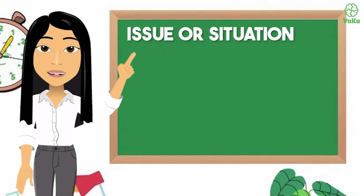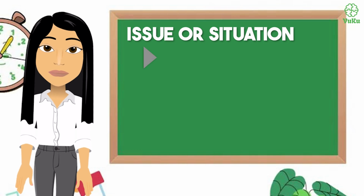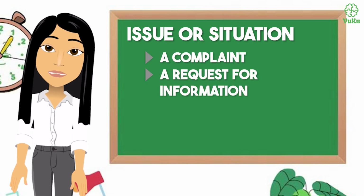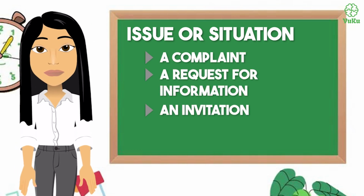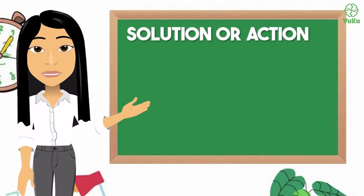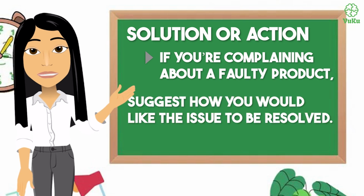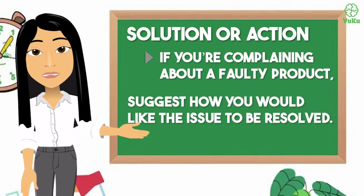Transitioning to the body of your letter, you should clearly describe the issue or situation you're addressing. Whether it's a complaint, a request for information, or an invitation, be specific and detailed. Following this, propose a solution or action. For instance, if you're complaining about a faulty product, suggest how you would like the issue to be resolved.